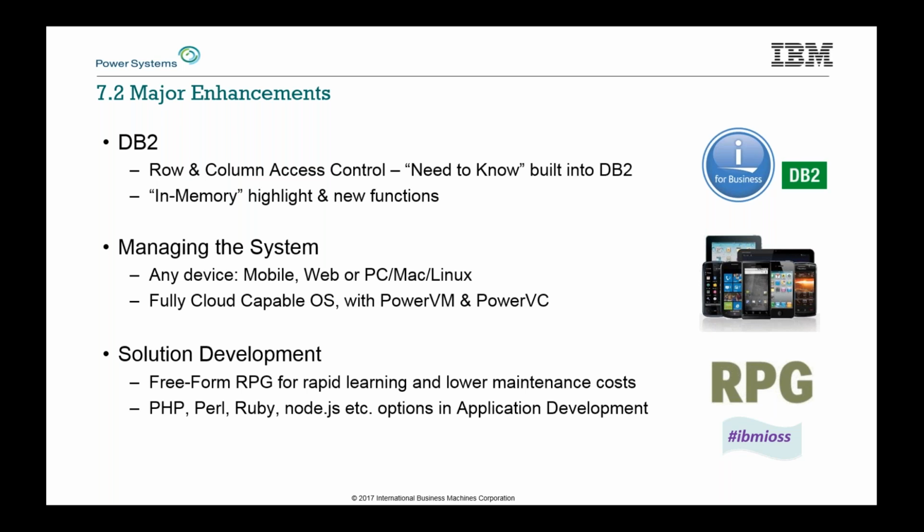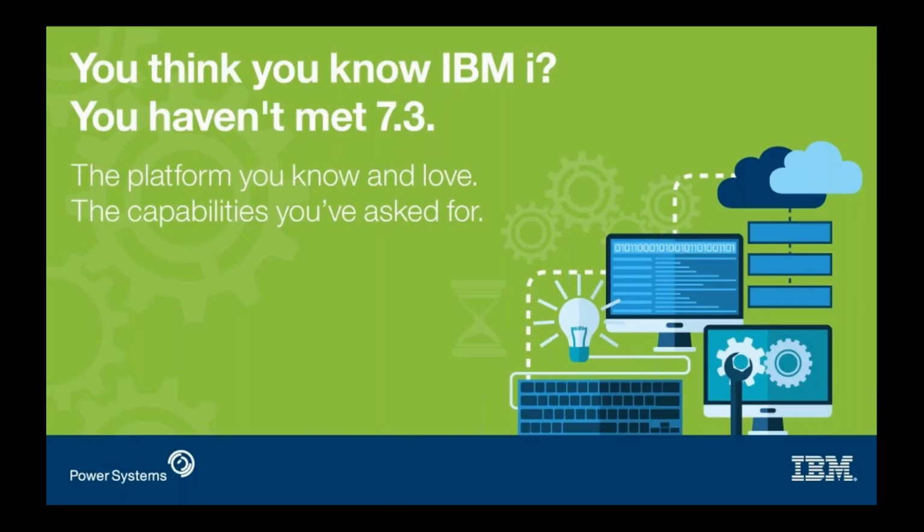We also created capabilities around managing the system from any kind of device. So you don't have to use a Windows PC to manage this platform anymore. You can use a mobile device, a web interface, a PC, a Mac, a Linux, anything can be used now to manage this platform, so that we're giving people choices. And for solution development, if you're an application developer, we made extensive modifications to RPG so that younger people and newer people to the platform can use RPG. But we've also got a bunch of new open source options for clients, and these rolled out during the 7.2 timeframe and are of course available in 7.3.